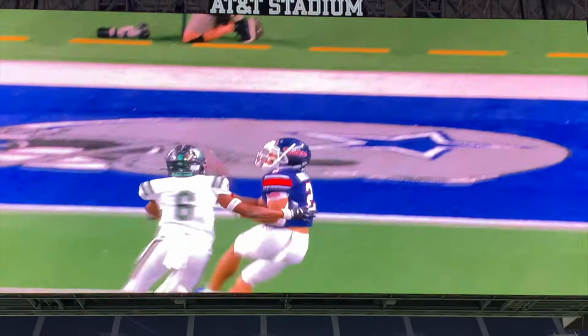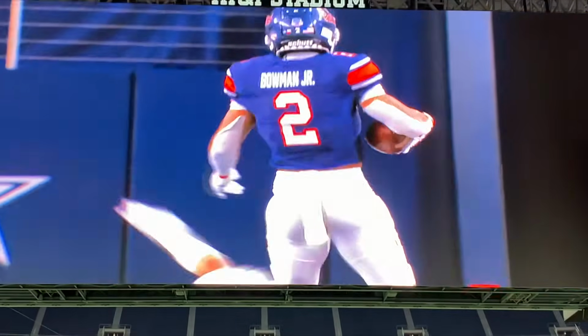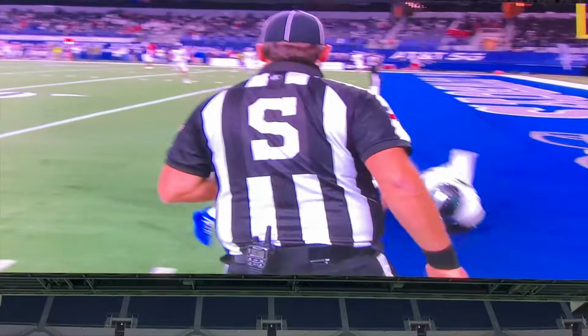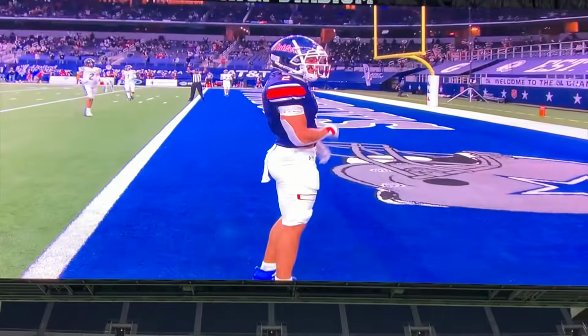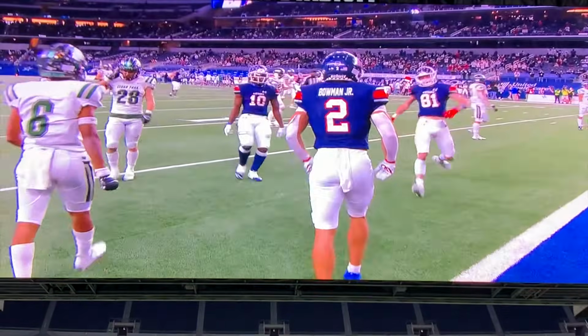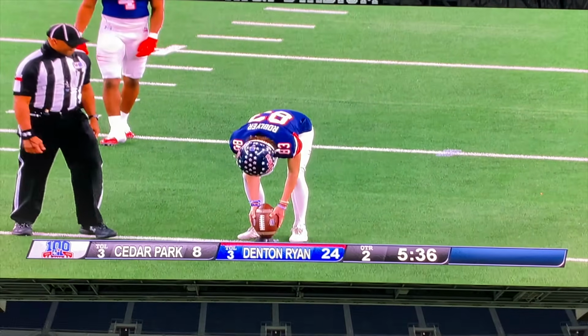That tight spiral was one of the prettiest passes I've seen in the playoffs. But we're going to see some pretty ones tomorrow night with Klubnik and Quinn. Two of the best going at it. Stay tuned for that game, Westlake versus Southlake Carroll.